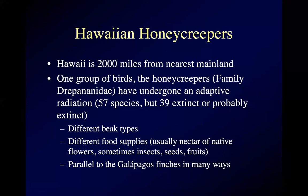But anyway, the honey creepers parallel the Galapagos finches in a lot of ways. Typically, they feed on native flowers' nectar, hence the name honey creepers. But there's some that feed on insects or crack seeds or feed on fruit. And as you might expect, they've got different beak types that show adaptation to the lifestyle of each species in much the same way that the Galapagos finches have the same kinds of adaptations in their beaks.